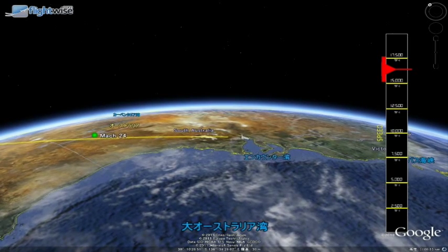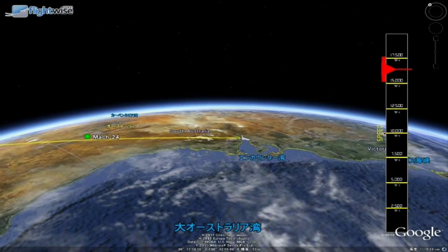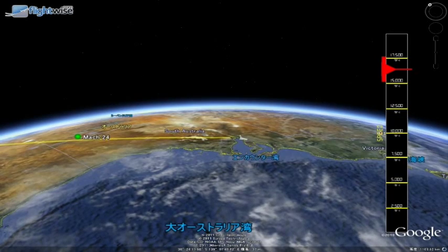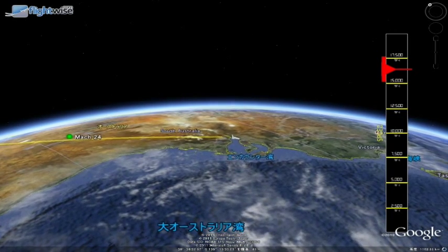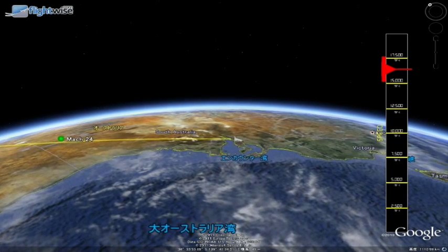We're 21 minutes away from entering the point called Entry Interface over the Pacific Ocean, at which Atlantis will be 400,000 feet in altitude, traveling 25 times the speed of sound, with a range to touchdown of 5,000 statute miles from the Kennedy Space Center.